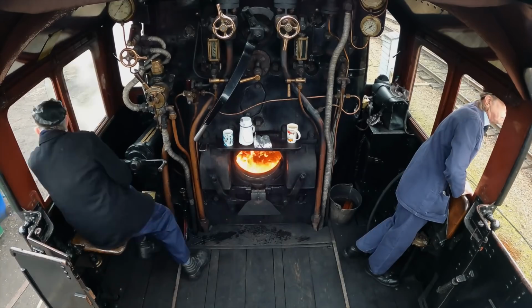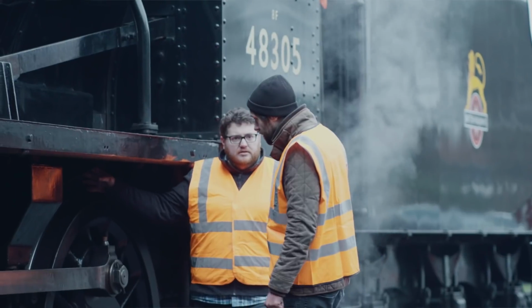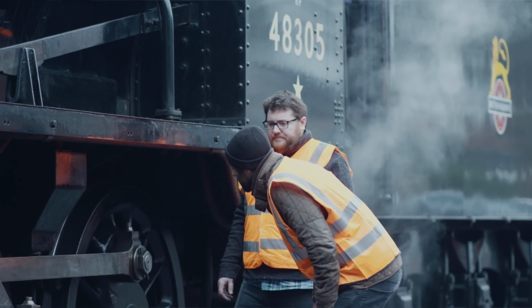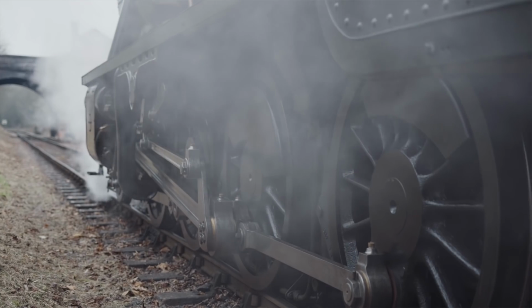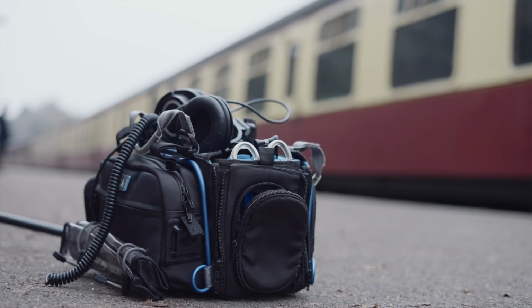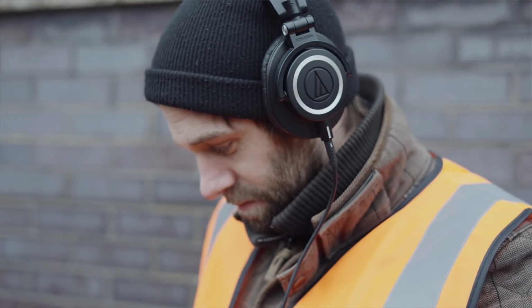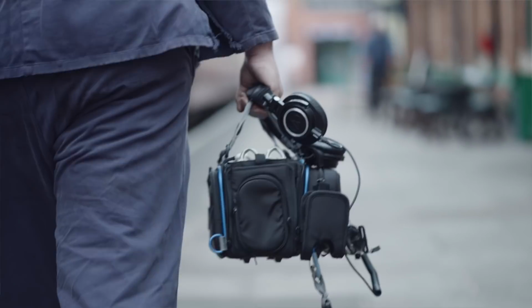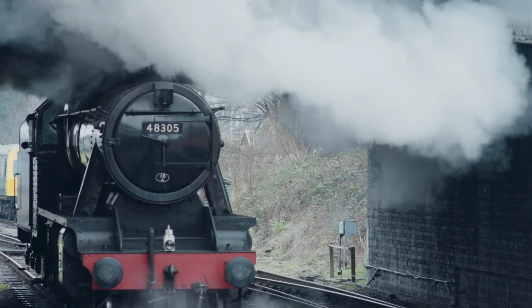So it could be the firebox door opening and closing. It could be a seat coming up and down. It could be levers. They might just make a subtle squeak. It's those little details that are really key to us. So when we're here, we will be spending every minute and every hour of the day possible to get all of those little sounds. And it's really important because that's what is going to sell the real feel of steam to all of our players out there.